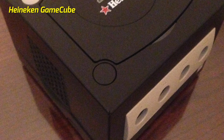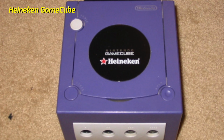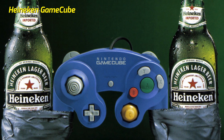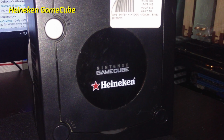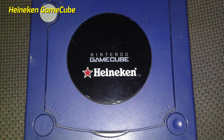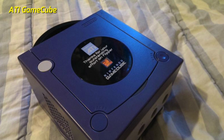The GameCube Heineken editions, basically a stock black and/or indigo GameCube with a specially printed Heineken logo on the faceplate. Given away as a promotion when you bought 10,000 Heineken beer bottles in 2002. Rumor has it only between 50 to 100 were made. As far as I know, Nintendo wasn't involved in the creation of this, so technically they're not true variations. Still funny though. Next, the Thank You ATI.